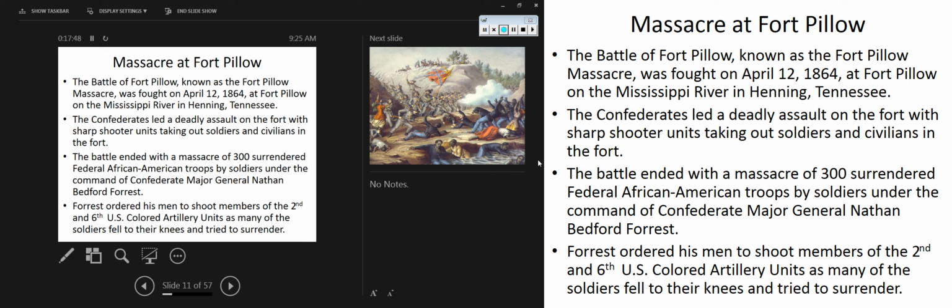It also has some pretty major consequences, because following the massacre at Fort Pillow, previously there had been a prisoner exchange between Union and Confederates, and now the prisoner exchange ground to a screeching halt. So Grant sort of used this as like, all right, well, if you're not going to respect the African American soldiers, then you're not going to gain the support of the Union in getting Confederate soldiers back.